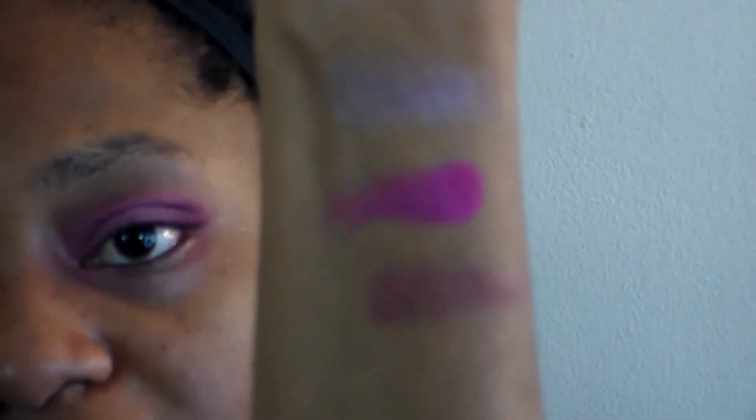All right. And then the last color in that row is gonna be Go With The Flow, which is like what I use for my transition color. So it's more of like a creamy, brown satin color, like right there. Look at that.